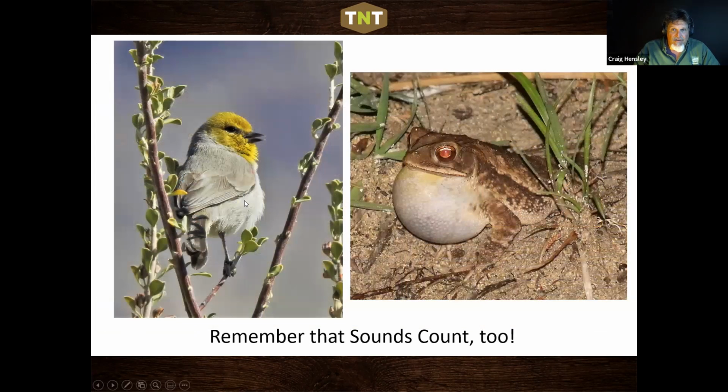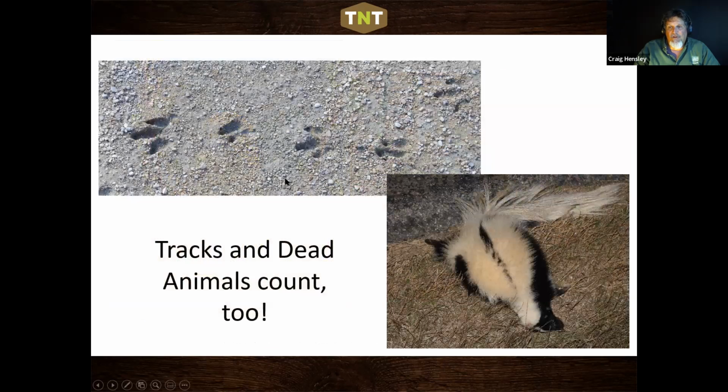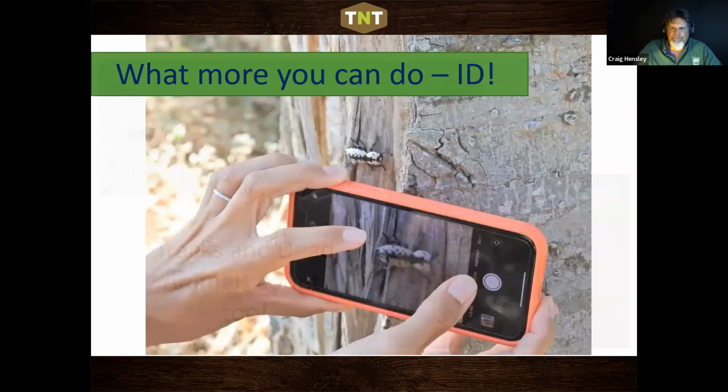Remember that sounds count. So birds singing, frogs and toads singing, both of those count. And then of course, animal tracks and even dead animals, roadkill counts as well. There are roadkill projects out there across the iNaturalist platform that can yield valuable data.